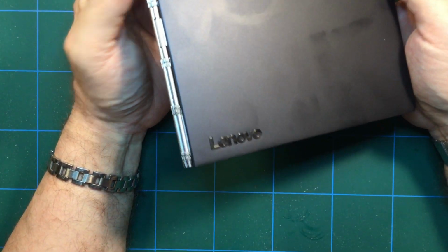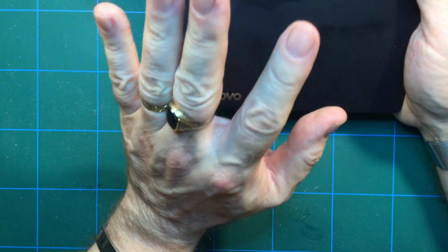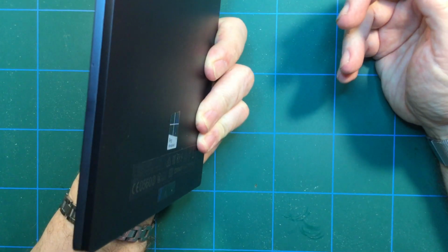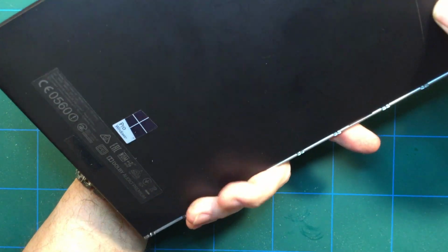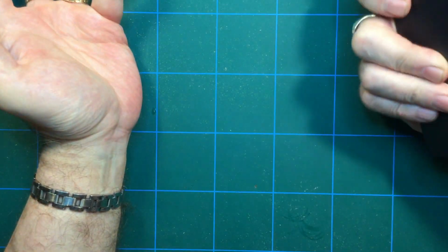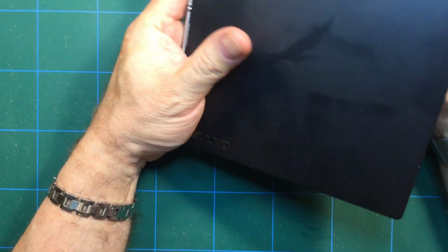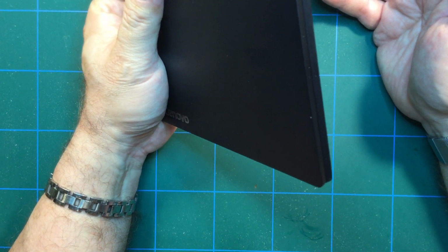So this is the Yoga Book from Lenovo. This is the 10-inch version. It's been out a couple of years, 2016 I think it came out. Loads of reviews. You'll see one, you'll want one. It's got a nice scratch on it. I hope I didn't put that on there. God damn it. It's absolutely brilliant. I can't fault it. I really can't. And as I say, I bought this on eBay, second hand, so it only cost me 250 quid, half the price of the Surface Go.